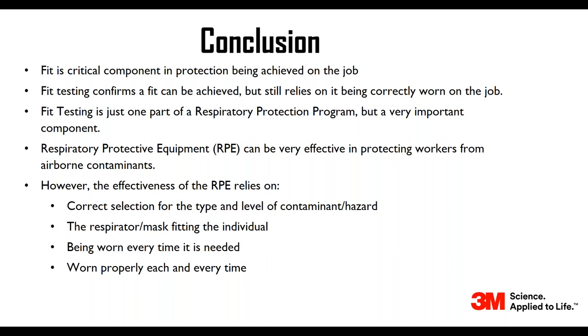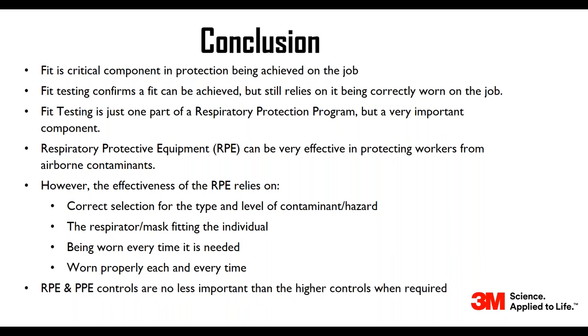Respirators can be really effective in protecting workers, but as hopefully I've highlighted, and you've probably come to a similar conclusion from your own experiences, it relies on a lot of things to be in place and to be continuously done. It's got to be the right type, needs to be fitted, needs to be worn correctly every single time, and worn for the length of period that it is required.